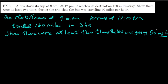I mean, buses can travel pretty fast now, right? How do we know that it was going 50 miles per hour at all? Maybe the fastest it was going was 48 miles per hour, if it doesn't travel on big highways or whatever. Yeah, so we want to show that it was traveling 50 miles per hour. In fact, at least twice.